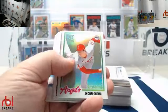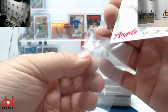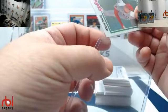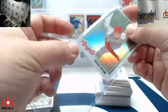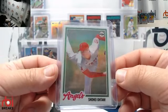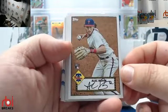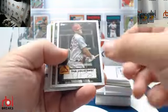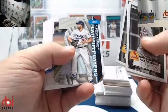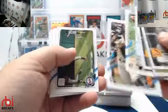Standard 86. Another Angels Chrome card. Shohei Ohtani for the Angels. '52 papers, Alec Bohm and Dylan Carlson. '52 chrome, Fernando Tatis. Die cut, Clayton Kershaw for the Dodgers. Joey Bart for the Giants.